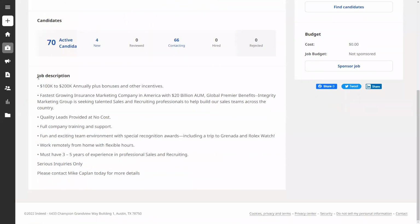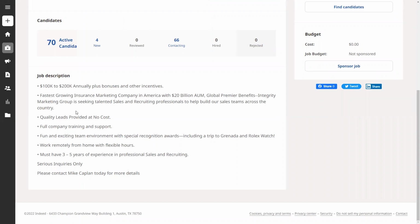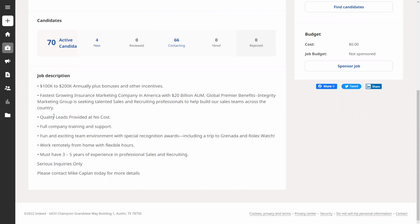This is the ad itself right here. These details are what we emailed you guys last week. Here's your income. Here's a little bit about integrity, but we don't mention them by name. We talk about the leads. We have support. You have to have some experience. Call Michael. And then my contact info is on the actual job page for somebody looking for a job.